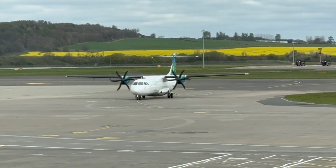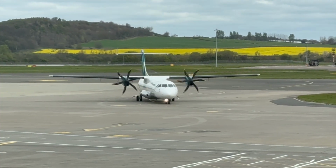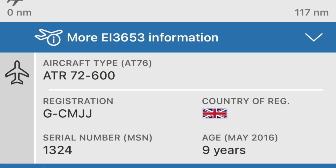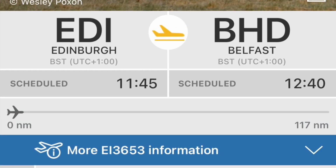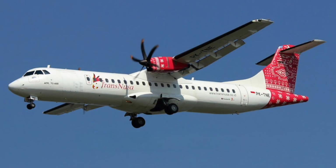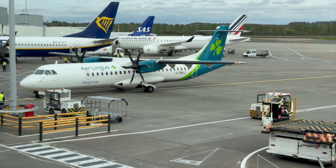Not long after I had arrived, so did today's aircraft, which, pulling onto stand, was an ATR 72-600, registered as Golf Charlie Mike Juliet Juliet. Construction of this airframe was completed in May of 2016, and she first flew for Transnusa Air based in Indonesia until 2022, when she was moved to Emerald Airlines UK, where she has been ever since, making this aircraft 9 years old.